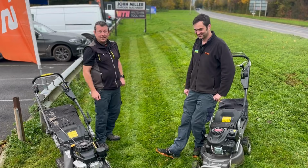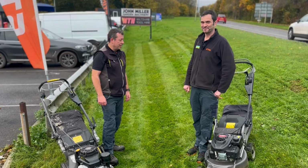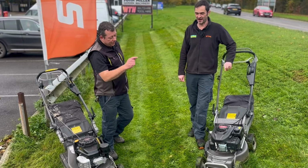Apart from that though, overall, I think we're pretty chuffed with them. I think we'll sell a load of them this year. Just going back to Steve's one there, side discharge, mulching, and collection, variable speed, and they are available with the Honda engine.